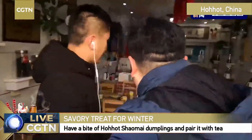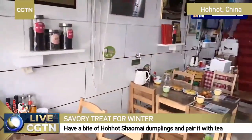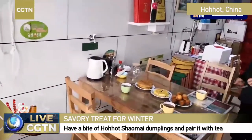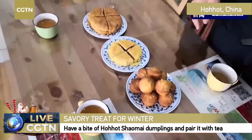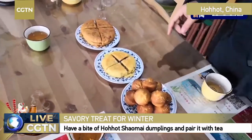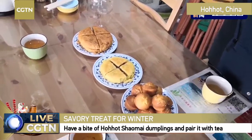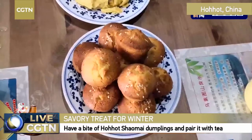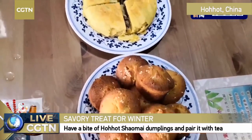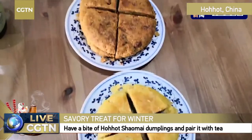Please come in. So here you can see that they have served some traditional snacks for us. These are some dim sums. This is just one of the Shaomai dumplings.